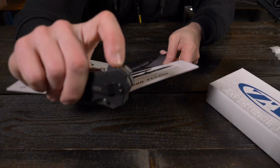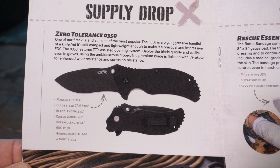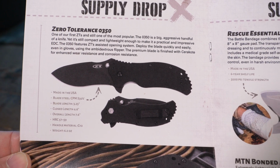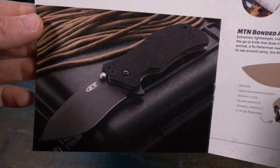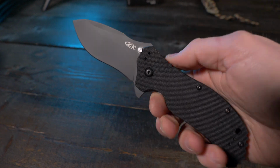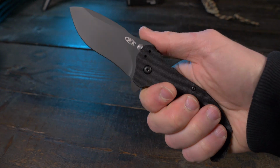So let's grab the cheat sheet here. Yep, the Zero Tolerance 0350, made in the USA. Blade steel CPM S30V. Blade length is 3¼ inches. Closed length is 4.6 inches. And the handle or the scales are made of G10. Like I said, this is awesome. I don't own many Zero Tolerance knives, and I don't own the 0350. So this is a cool pickup right here in the Crate Club General Box.